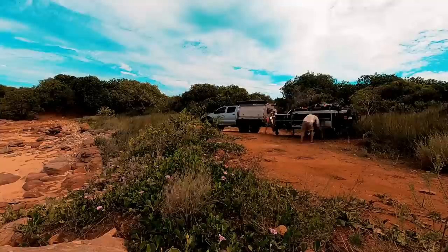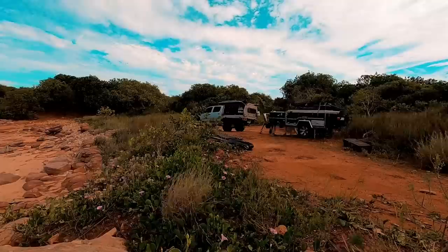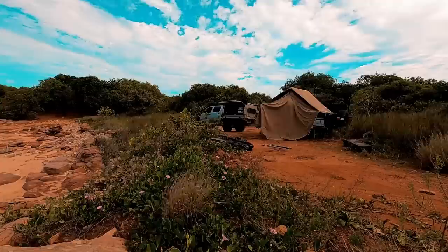Quondong is approximately 50 kilometers from Broome, and some of these areas can be accessed even with a two-wheel drive, although we would not recommend it as the roads in can get really rough. We found a nice little spot just at the point here, but there are plenty of other spots along the beach with access to larger rigs and caravans.